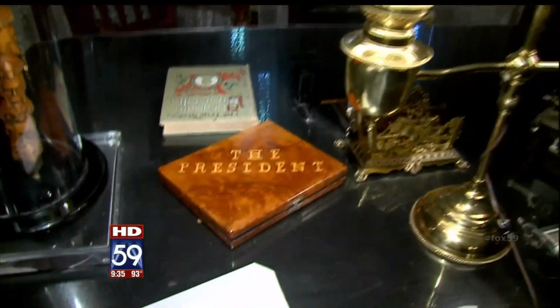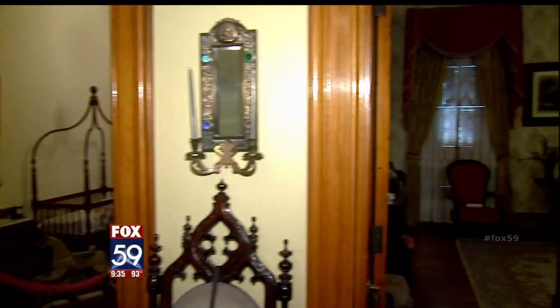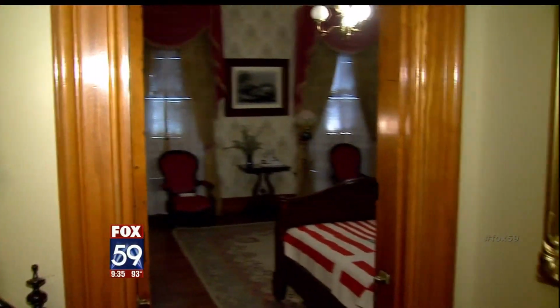So now we're upstairs, Jennifer, right? Yes, so the bedrooms. There's actually 3 floors. On the second floor, right? Yes. Okay, and how many bedrooms? There are 4 main bedrooms. Actually, there are more rooms on the second floor, but 4 bedrooms basically. A sitting room, nursery, some other rooms too. Check this out. This is where he actually slept. It is. President Harrison actually slept in this bed.